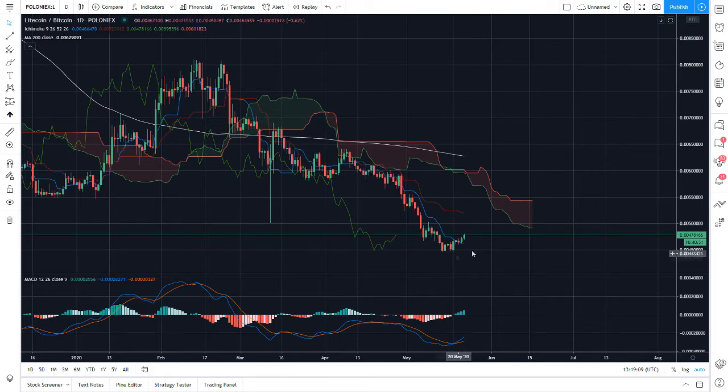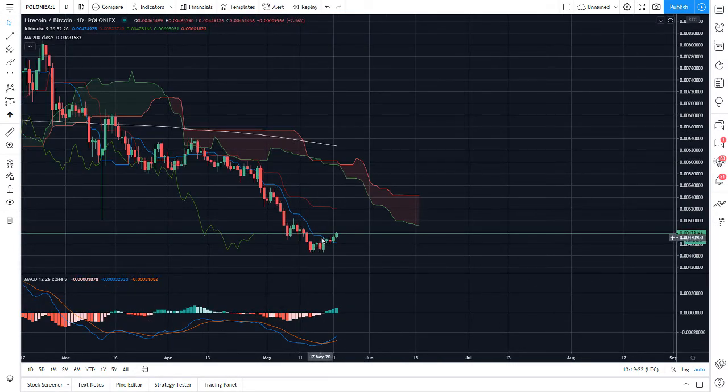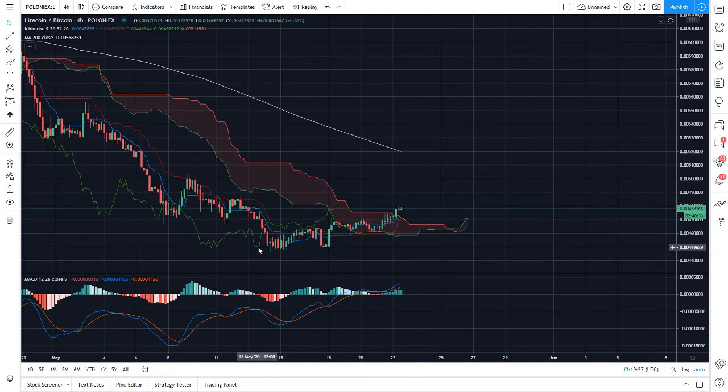You can average in, and you can have better chances of having some profit in the future. So we can see that there's a double bottom here. It's more evident on the 4-hour chart. We see a double bottom. So double bottoms are normally very bullish. They give signals of trend reversal.